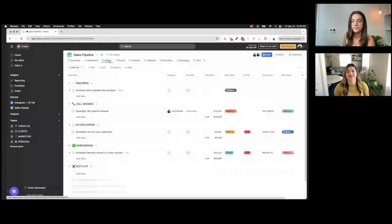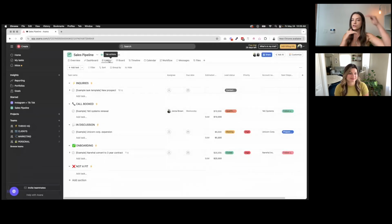So you would say, Jenna, that teams are kind of like the equivalent of ClickUp spaces. Exactly. Awesome. Yeah. Teams are equivalent to spaces. Projects are the same as our lists. So I'd say ClickUp has that extra layer with the folders. Asana doesn't have that folder aspect. Got it. Makes sense. Yeah. And then within each project, this is where we have different sections to organize it and all of our individual tasks, which we'll go through in a little bit more depth in a little bit.